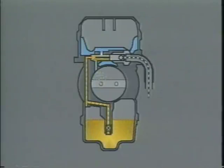Air under atmospheric pressure travels through this passage when prompted by the low pressure area created by the piston on its downstroke. The air and fuel mix, atomization occurs, and the engine has fuel for starting. No other circuits are effective at this point because the throttle remains closed.